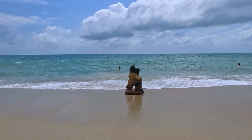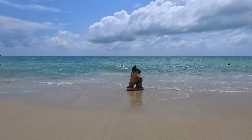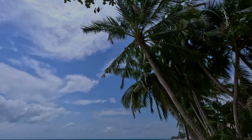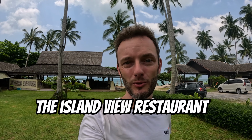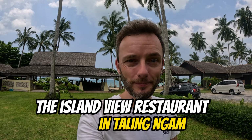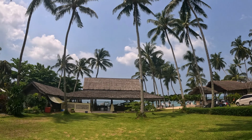Now we're heading to the other side of the island and we'll take you to the best lunch place, which is a bit of a hidden gem as well. So we asked our friend Anjar, who lives in Koh Samui, to recommend us a place for lunch with a great view and not too much crowds, preferably a little bit tropical. And he recommended us the Island View restaurant. It's in Talingam, on the west coast of Koh Samui. I already took a little look around. This place is gorgeous.